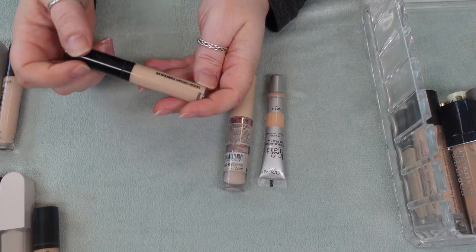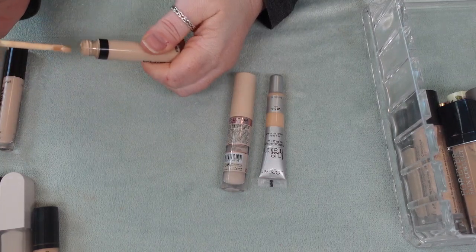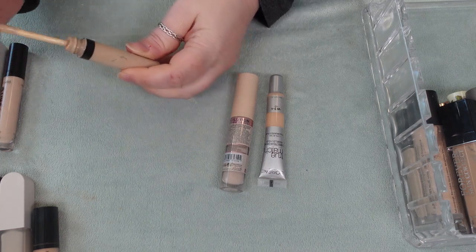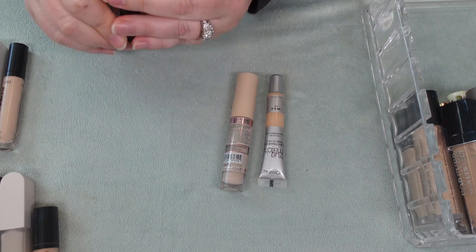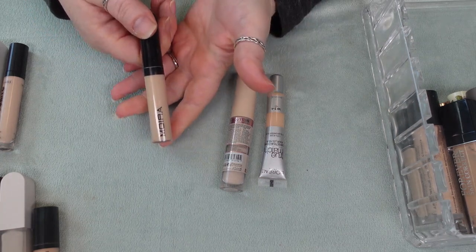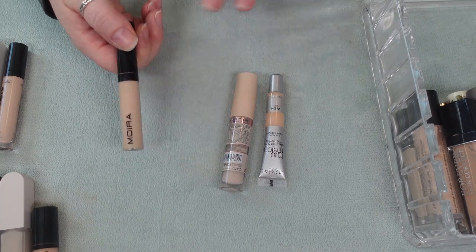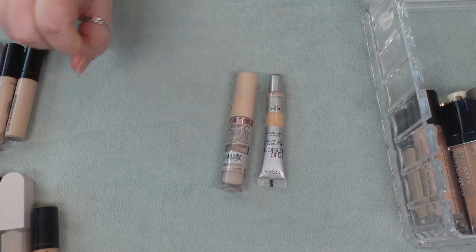Then this one from Moira Beauty is the Lavish Creamy Concealer. I actually really like this, and I do forget to reach for it. So I am going to move this closer to the front of my drawer so that I can use it some more. This one is in 150 Oatmeal. I think it's a really good concealer. Medium coverage, doesn't do any weird stuff. I just forget that it is a really enjoyable formula.